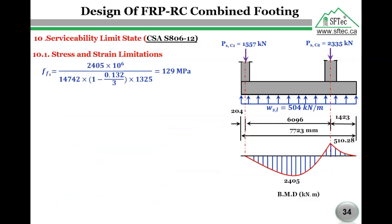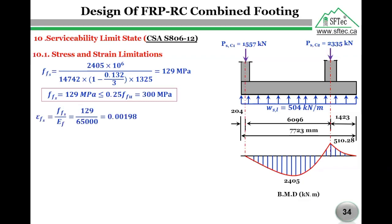Now we are going to calculate the maximum stress in the bar under full service loads. The maximum stress in the bar under full service loads equals 129 MPa, which is less than 25% of the ultimate strength in the FRP bar. We check the stress right now, and the elastic modulus is known for us. So we can estimate the maximum strain in the used GFRP bar as follows. So when the maximum strain exceeds 0.0015, we need to check the crack width parameter.